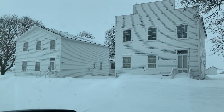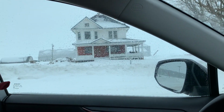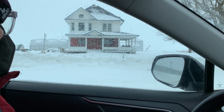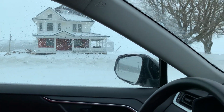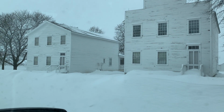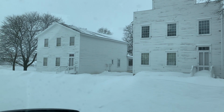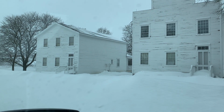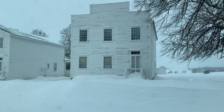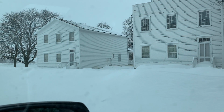As I look across the street here, I can see this is where the governor would stay, and that was his house. And it's still being used today by another family. They chose this location of Belmont to be the capital because of the lead mining that was going around at the time. It was really popular, and there was a lot of opportunity to do some lead mining. So that's why they chose this location.